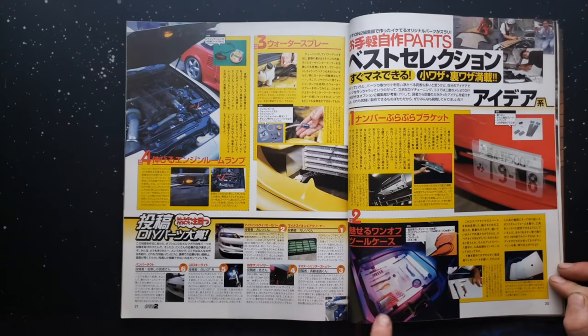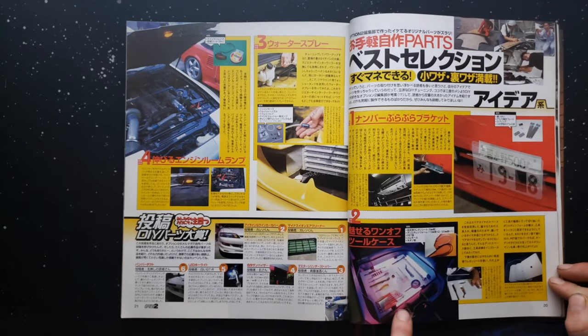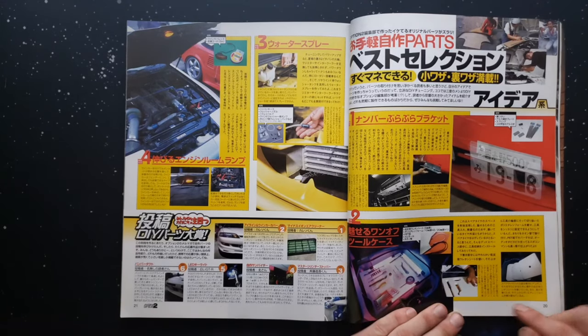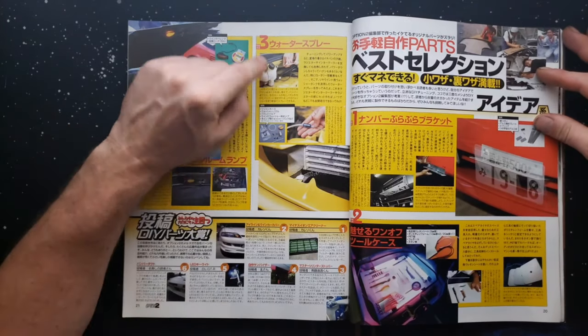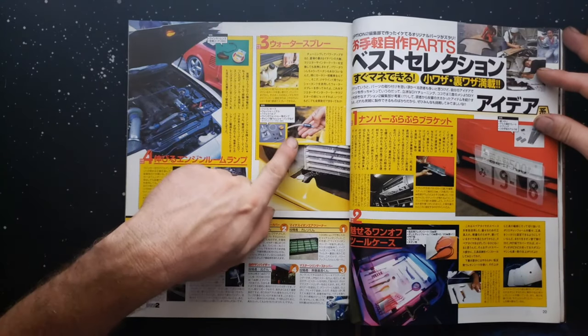What have we got here? This is the toolkit, and they've used some foam, they've cut it out, they've made their toolkit look nice. That's kind of cool. Over here we've got the water spray, so they connect their washer jet up to this.